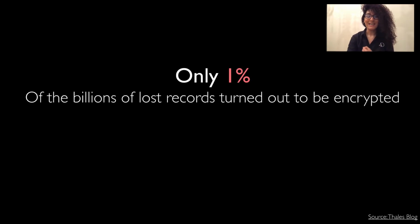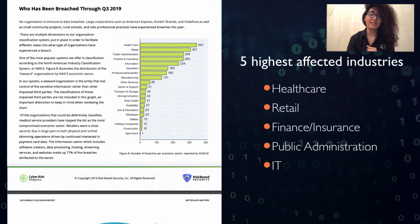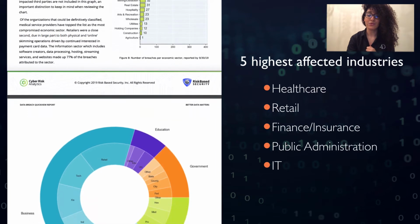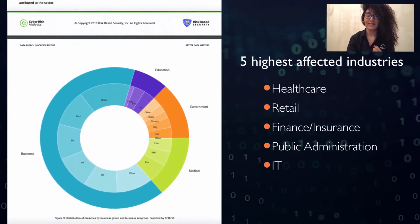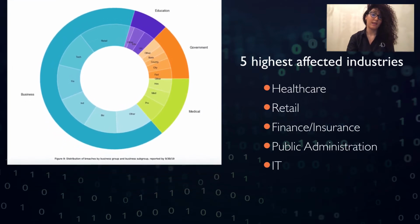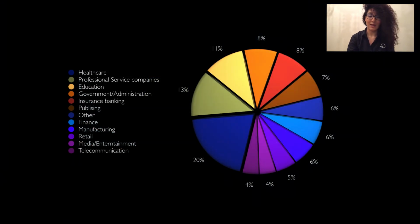The surprise in a 2017 report, only 1% of the billions of lost records turned out to be encrypted. Not to mention that the five highest affected industries are healthcare services, retail, finance insurance, public administration, and IT, as you can see from the report in front of you. And the majority of you, our 4D customers, are in these business fields. I'm not trying to scare you, I'm just stating facts. And this is the 4D market segment in front of you.